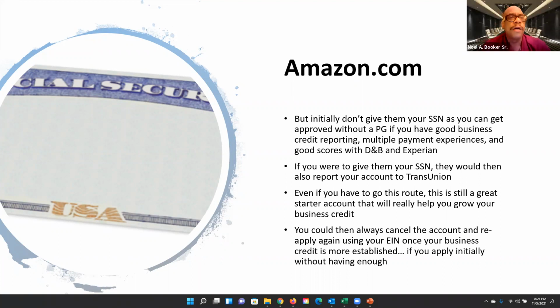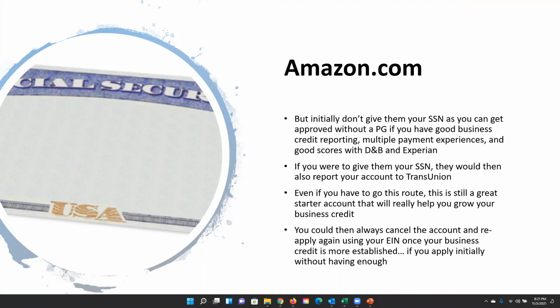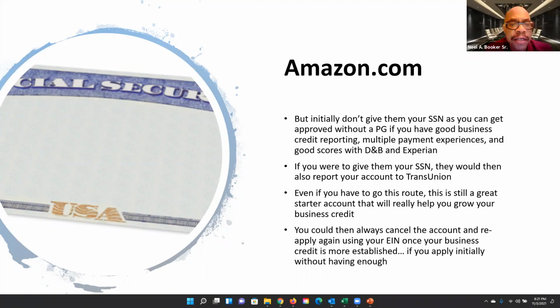Well, it depends on your needs, right? So let's say you come across a business that will require a personal guarantee, but you don't really need them. So I wouldn't use the personal guarantee for that one. But if it's a company that you normally would need for your business, then that might be a good investment of an inquiry. Because now you're going to be able to build your business credit. You'll be able to buy stuff for your business and delay the payment for that business. And now it costs you an inquiry on your personal.